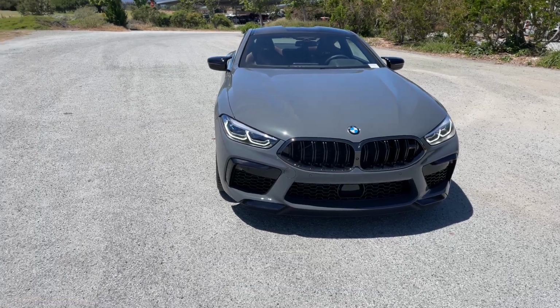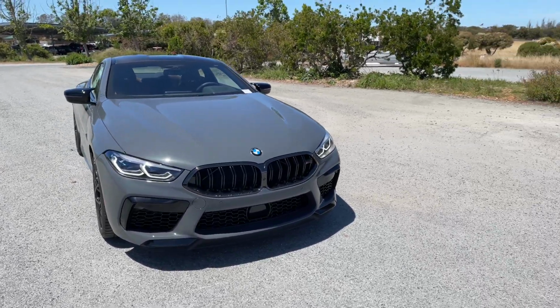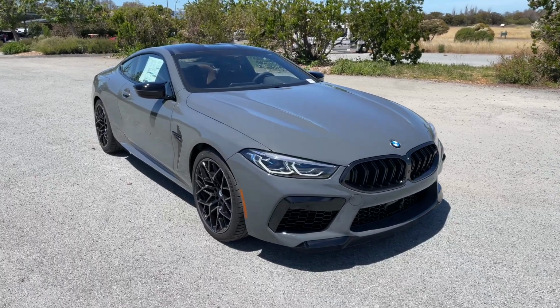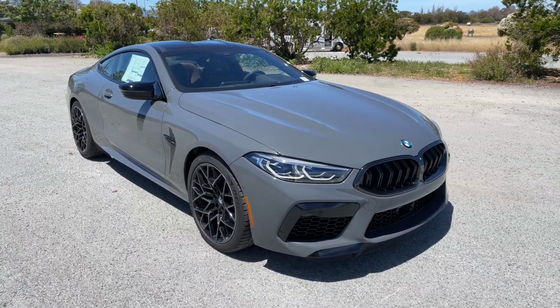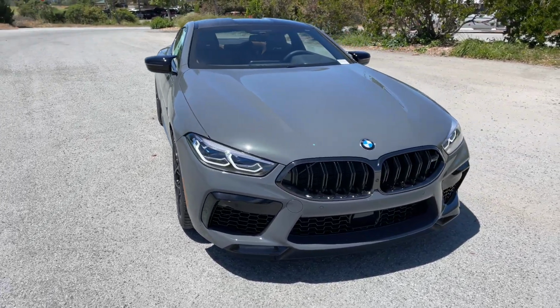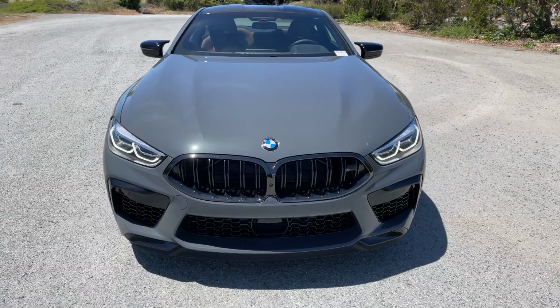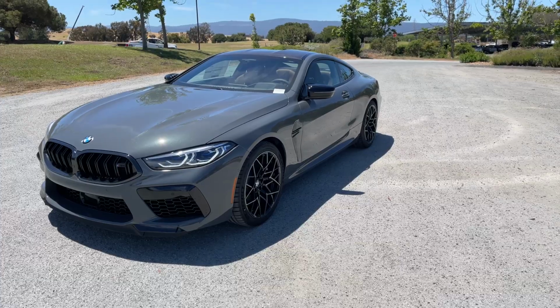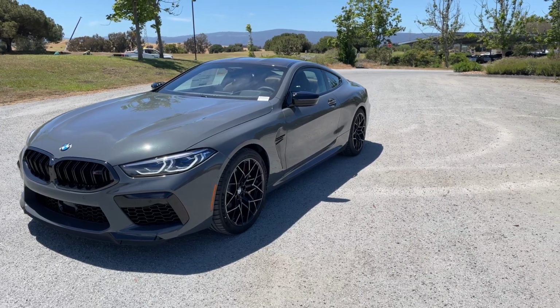If you haven't noticed, this is not a BMW color. This is an individual color. It is Grigio Telesto. That is a Lamborghini color. It is metallic. It's not flat paint like say a Nardo. But I think this looks really, really good on the M8 Competition. Let me know what you think about it in the comments below.